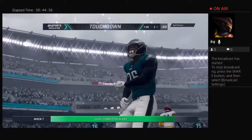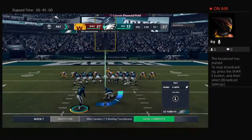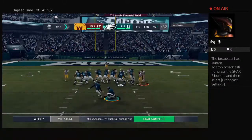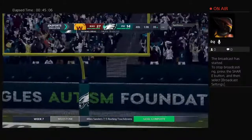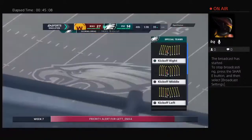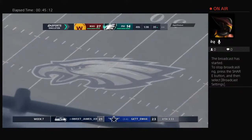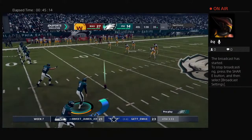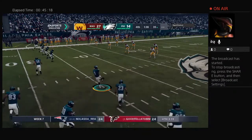Miles Sanders with touchdown number 7 on the year. And the Eagles make some inroads here on that deficit. He's got it, and the score's now 27-14. Makes this Washington 27, Eagles 14. 2 scores down, 3 timeouts left. Still a chance if they can somehow get this one back.